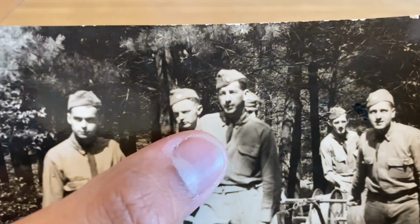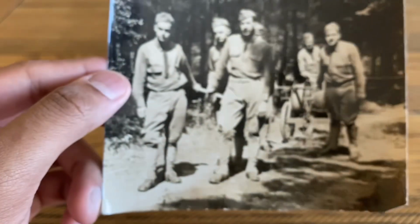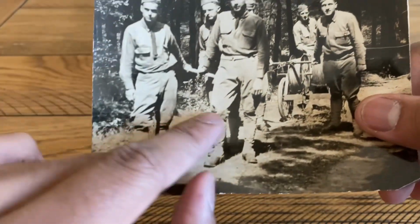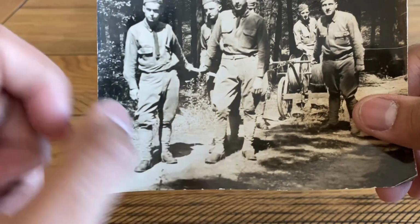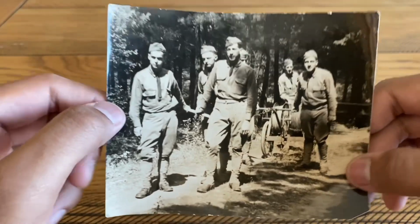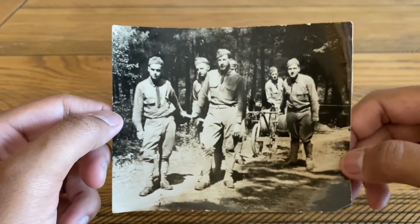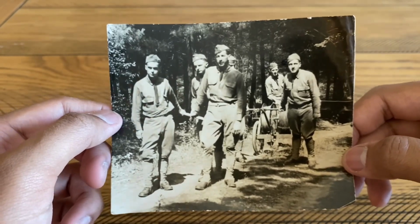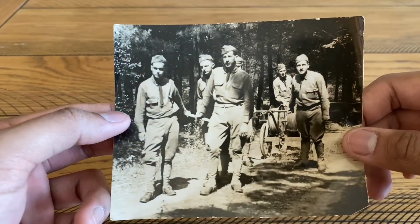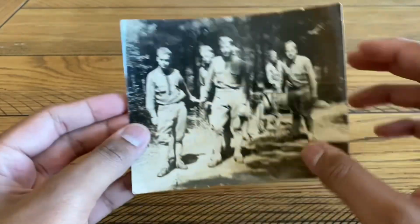but I do believe this is World War I, and also the necktie is black, which is quite common in World War I. And you can tell the soldier is actually wearing gaiters, and probably these are M1917 boots, but I'm not too sure. But yeah, it's a pretty interesting photo. I'm not sure what this was from. It could be in the United States, possibly France. I believe it's probably stateside. But yeah, it's very interesting. It's probably one of my favorites in the collection.